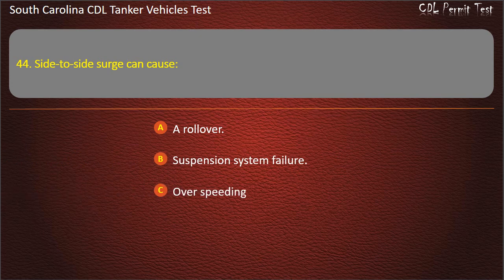Question 44. Side-to-side surge can cause a rollover, suspension system failure, overspeeding. Answer: A rollover.